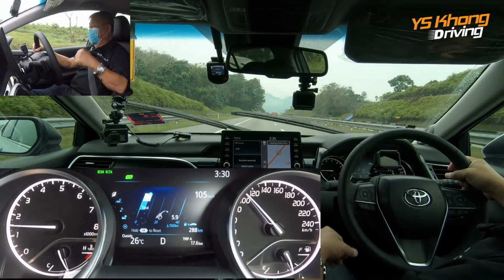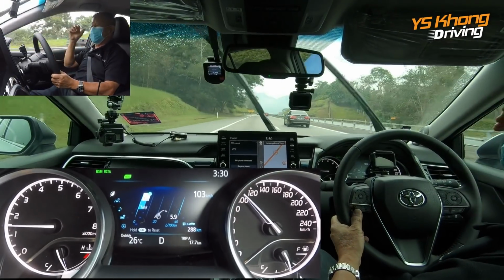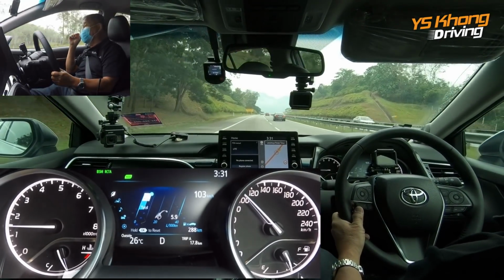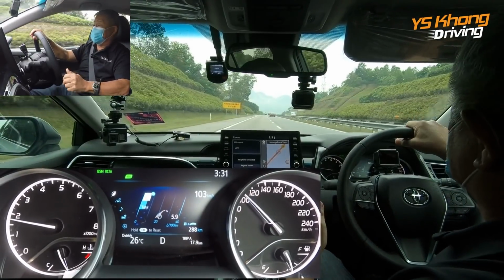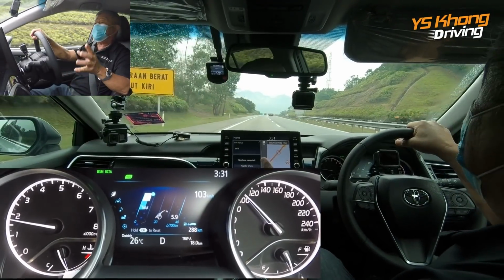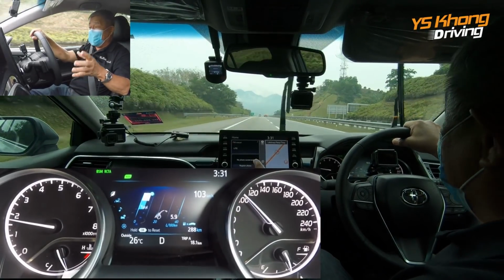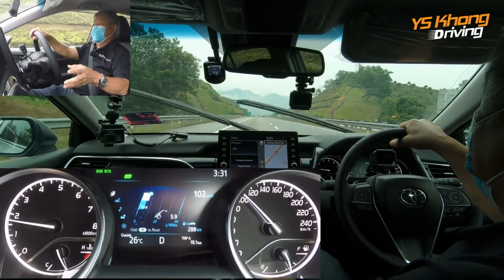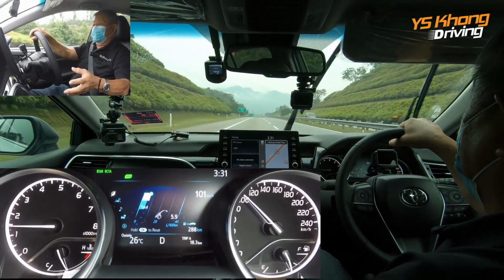Yap, we have 5.9 liters per 100. Hey, that's for 4.9, right? I don't know, man. So this dynamic force engine is really something, guys. This car is 1545 kilos. It has a wheelbase of 2825 mm. It is a D segment sedan.